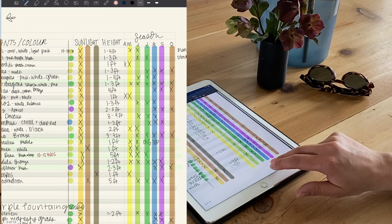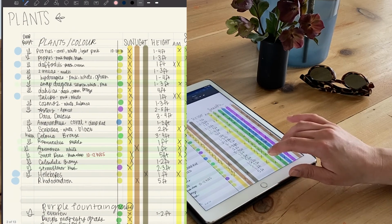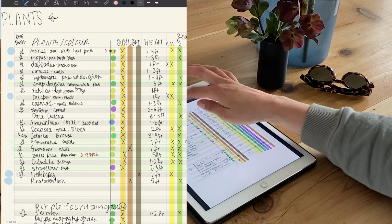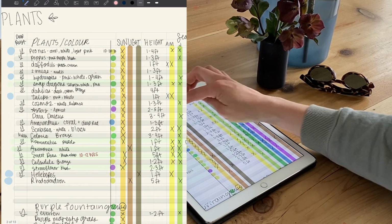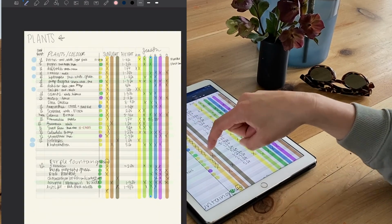So I put in this spreadsheet if it was deer resistant. I put how much sunlight it needs, from sun to part sun to shade. I put which month it will bloom, and I also added the height of the plant when it is fully grown, so we wouldn't have our zinnias dwarfing our little mini hydrangeas this year.